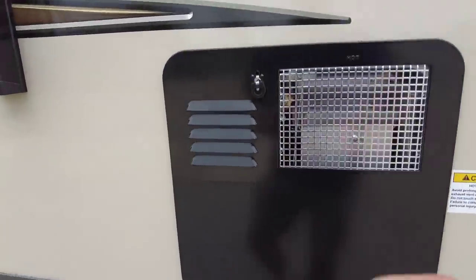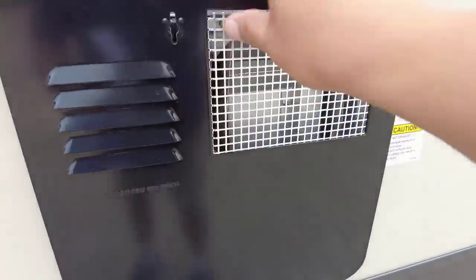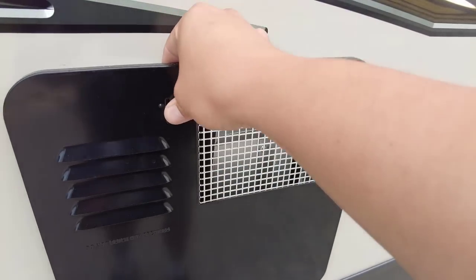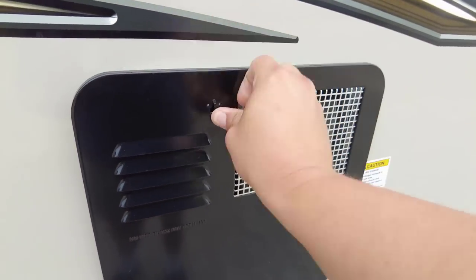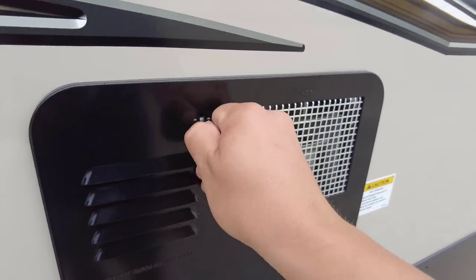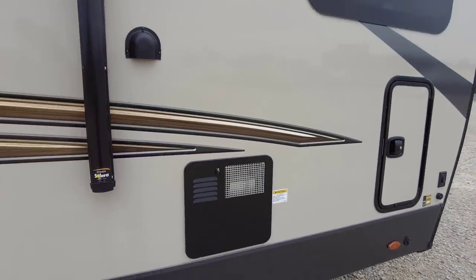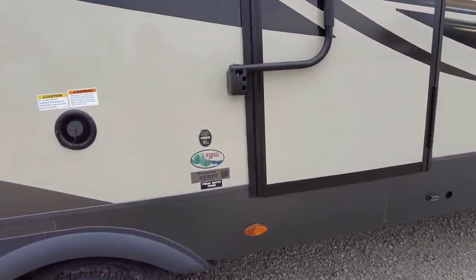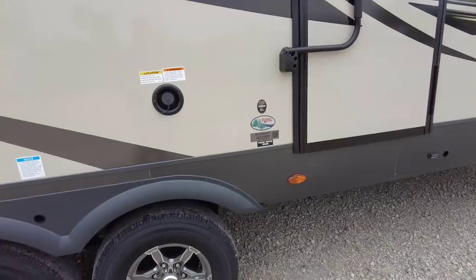This is gonna have your water heater. Nice setup in there. It's a 6-gallon hot water heater. I'm gonna go ahead and take that and close it up, like so. You got a little vent out here as well. Of course, this is the 8263 MBR with the front kitchen.